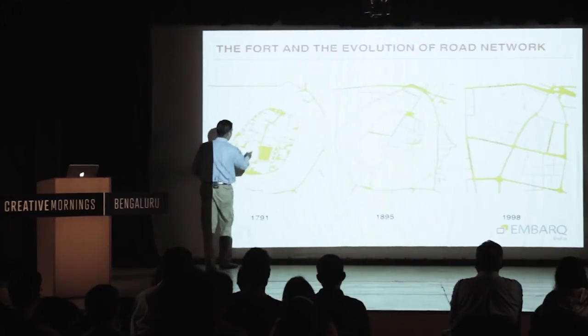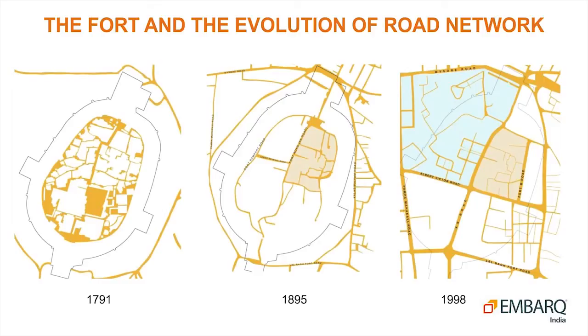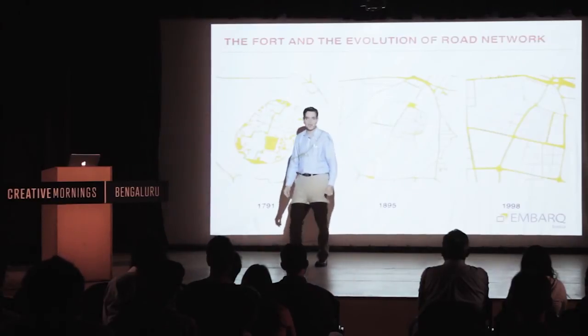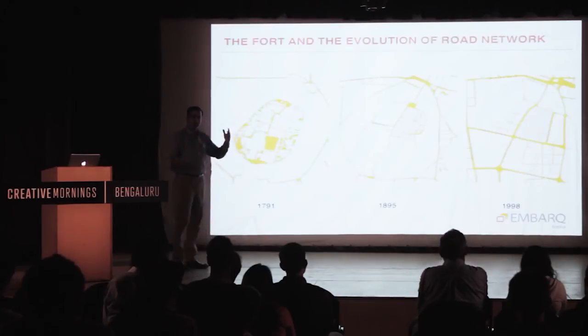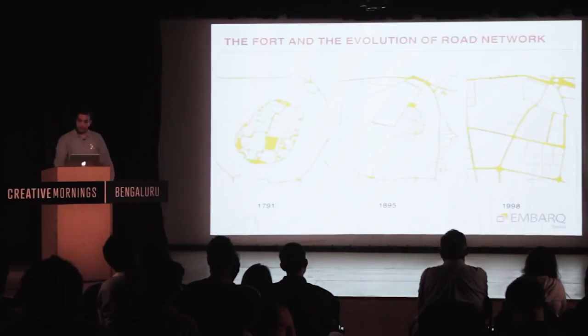Some of the bends have been straightened out. Right? This bend is not there. They just went through straight. But you start to see a small bend, which is where you have a lot of traffic jams today, with all the buses coming and joining the Kalasipalyam bus stand. And you start to see that there's only a remnant of the fort that's on your left hand side.